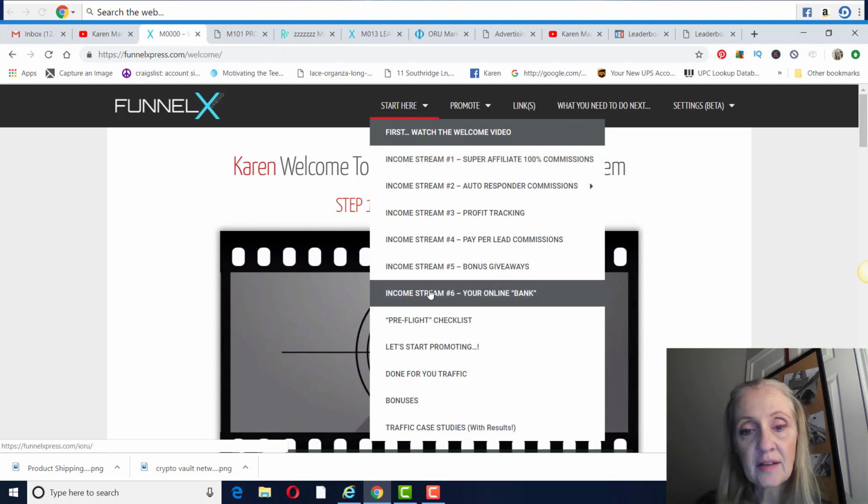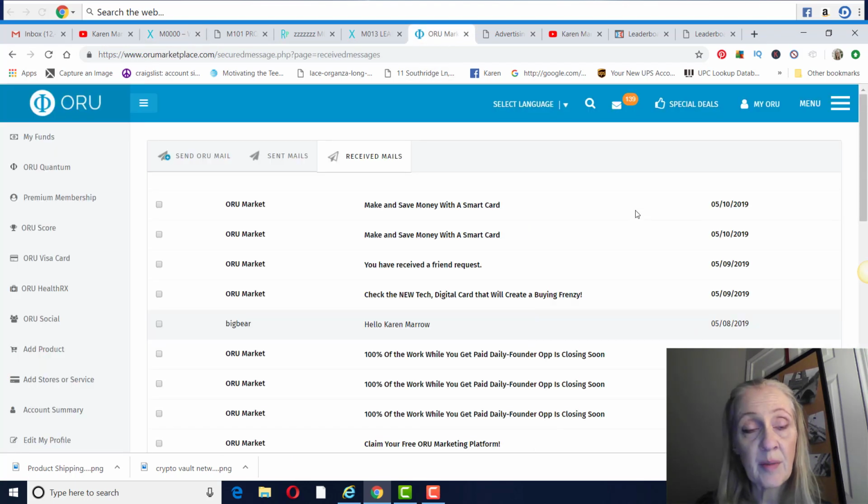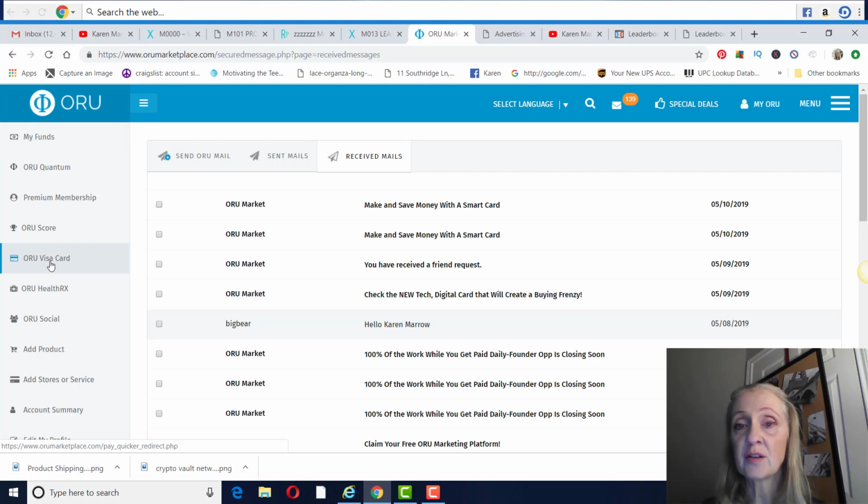And then the sixth one is Oru, which is your online bank, and that's a way that you can have people pay you member to member. You'll deposit your funds into Oru. It's a secure way of transferring funds from one person to another. And then you'll have your Oru Visa card, and that's how you transfer your money out, and you just use it like a regular Visa card. So I've used it before. It works very well. The cost for this is around $30 to get it initially set up.